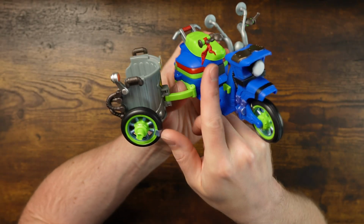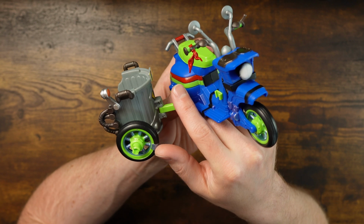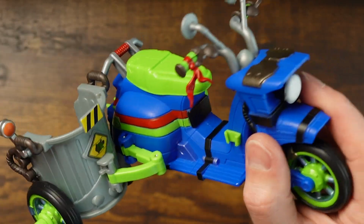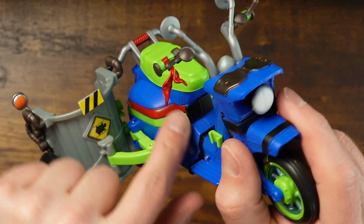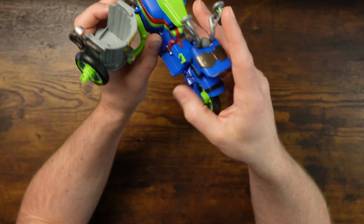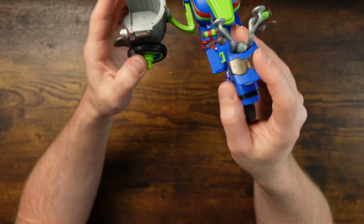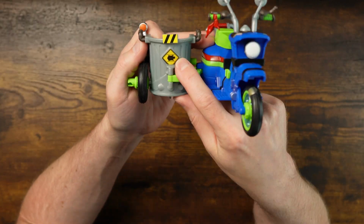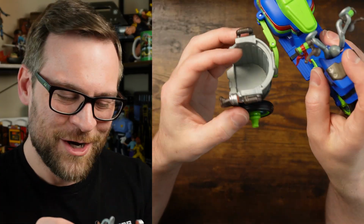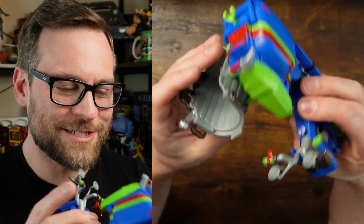You got his head, his bandana is wrapped around there, which is interesting because it's a really glossy red compared to any of the stuff on the figures, but that gloss red going around here, it's a simple blue, green, a little bit of red. It's nice. It works with any figure, obviously. And you got this little turtle thing on the front. That's kind of neat, like Turtle Crossing. Where do they find those signs? Those silly turts.